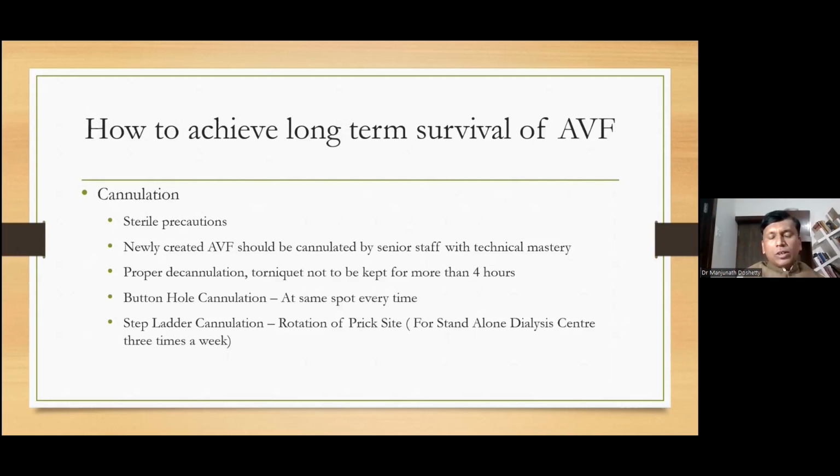Then we have what is called buttonhole cannulation. Buttonhole cannulation means we prick the fistula at the same spot every time. In stepladder cannulation, we keep rotating the prick site. Stepladder is opted for where there is a standalone dialysis center where the nephrologist doesn't visit regularly. So there we need to have a stepladder cannulation.